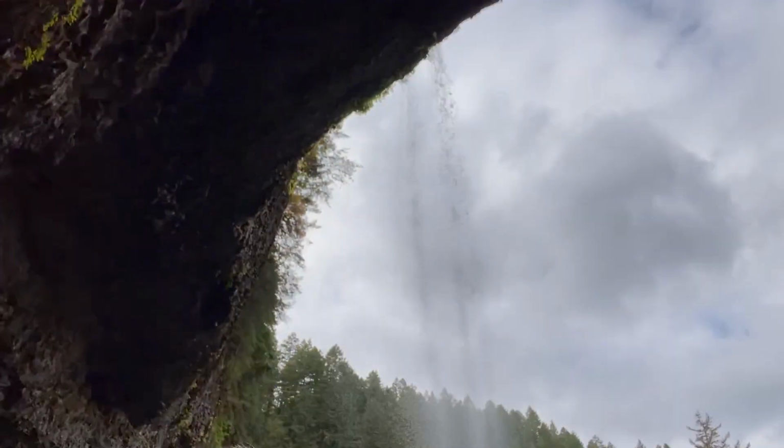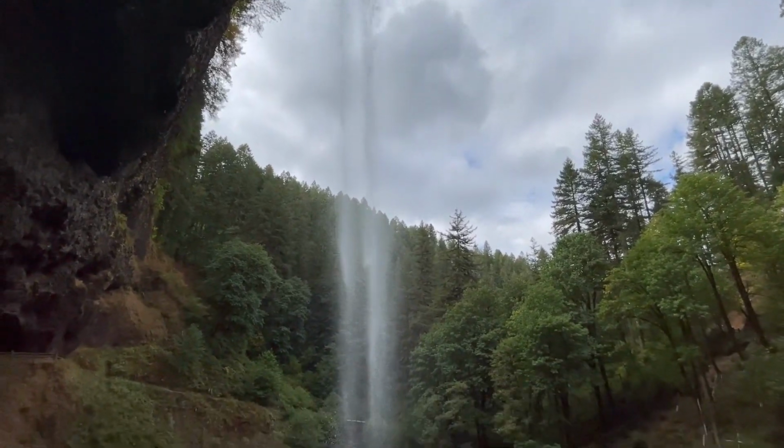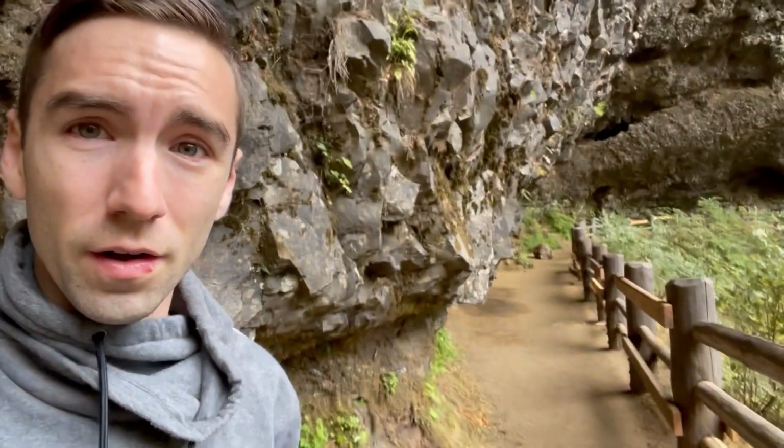This is the view that you get whenever you are underneath the falls. So you can see, the trail just kind of comes all the way around. So gotta watch your head. We're taking pictures of these falls and we'll head over to see the next one.